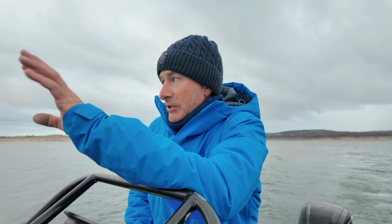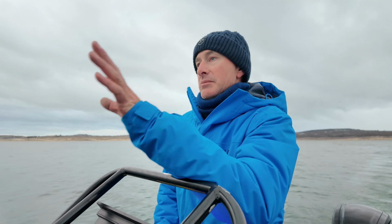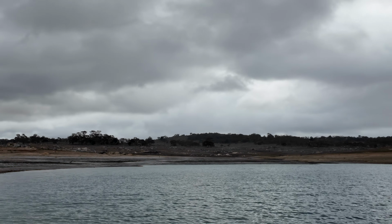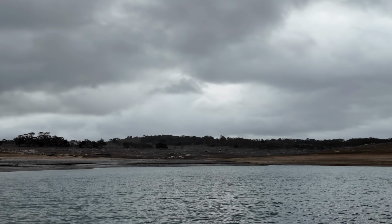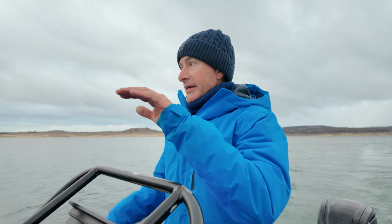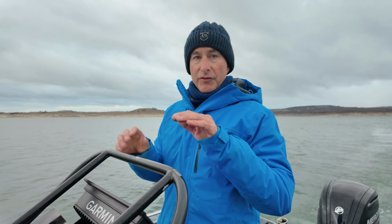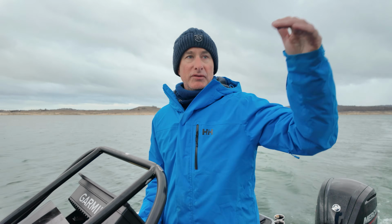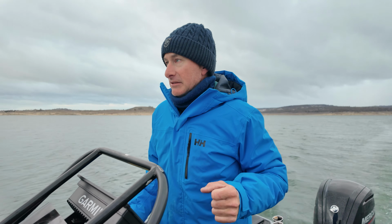What I'm going to do is push up into back bays, and we're just going to be searching for a bit. You can troll, but I'm going to cast because this lake's rising. There's a bit of breeze pushing in here. There's a fair chance these fish will be right up on the edges. There's yabby beds all through this part of the world, and the fish will be pushing in on the yabbies because as the lake rises, the yabbies are moving up the banks, so they're out and active.